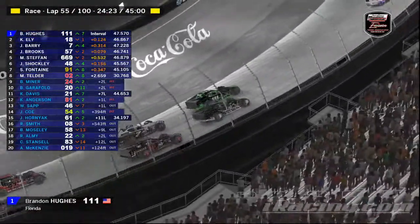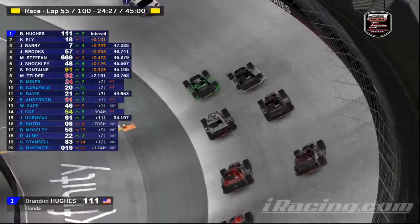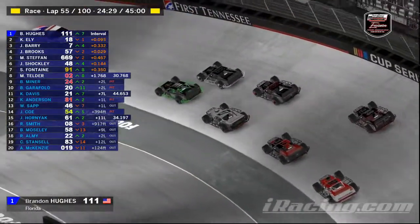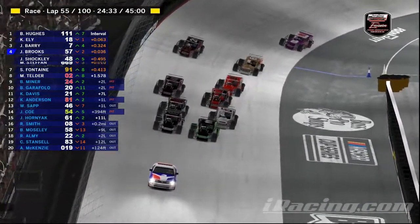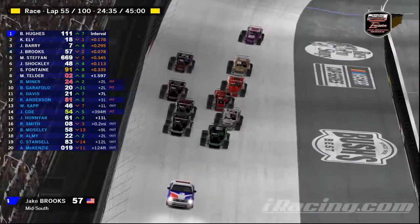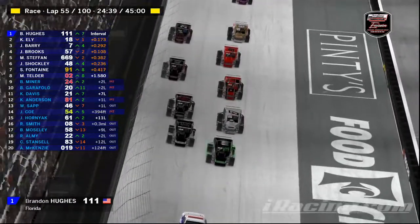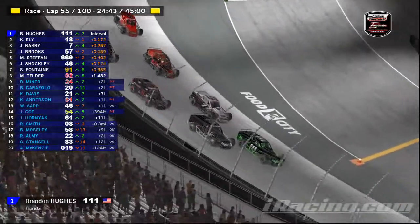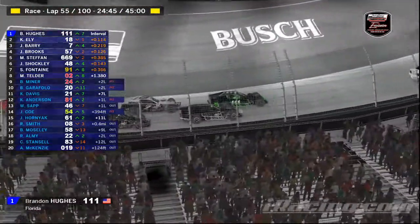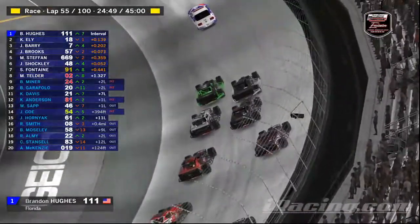Then it's Kyle Eli on the outside of the front row. It's Jordan Berry on the inside of the second row in the white number 7. Then it's Jake Brooks on the high side in the black car. Then on the third row we have Michael Stefan on the bottom in the red and black car, and then it's Jacob Shockley in the black and white car on the high side. So Brandon Hughes, it's up to him now to get this show back on the road.